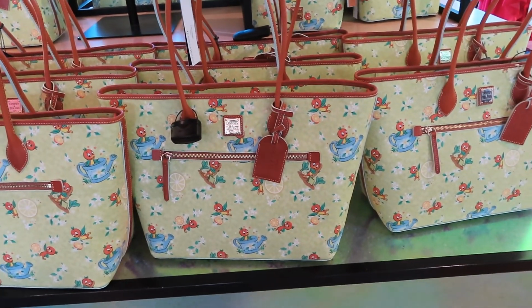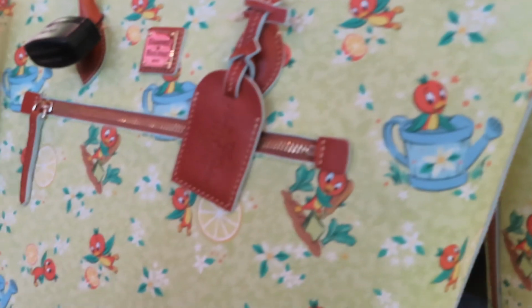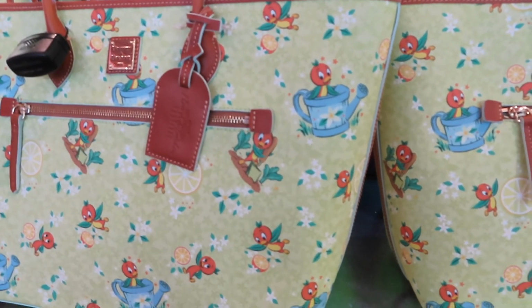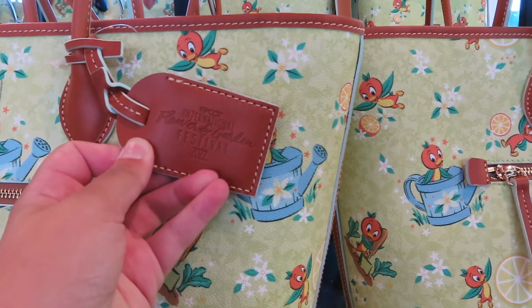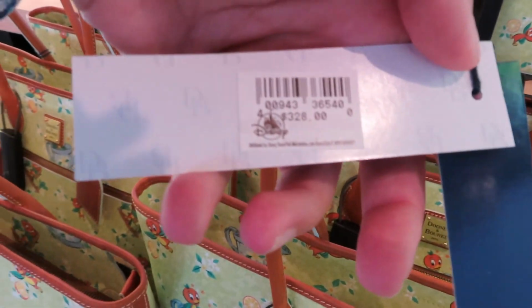Okay, so we're in the Creation Shop because I want to see what they have for the merchandise for Flower and Garden. I saw that they have ears, and y'all know my weakness for ears. Dooney & Bourke has an all new Orange Bird print. It is super duper cute. They have the usual massive bag right here. It has a tag that says Epcot International Flower and Garden Festival. The big bag is $328.